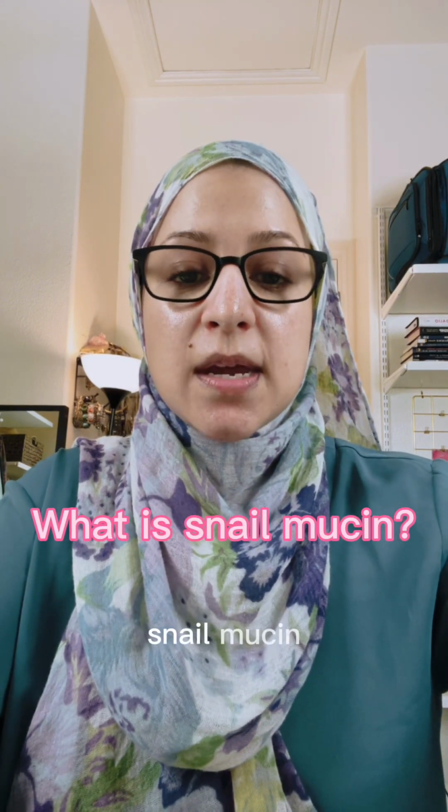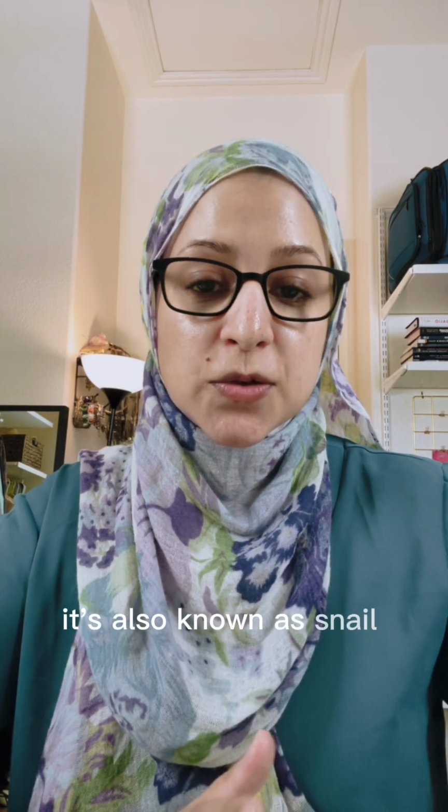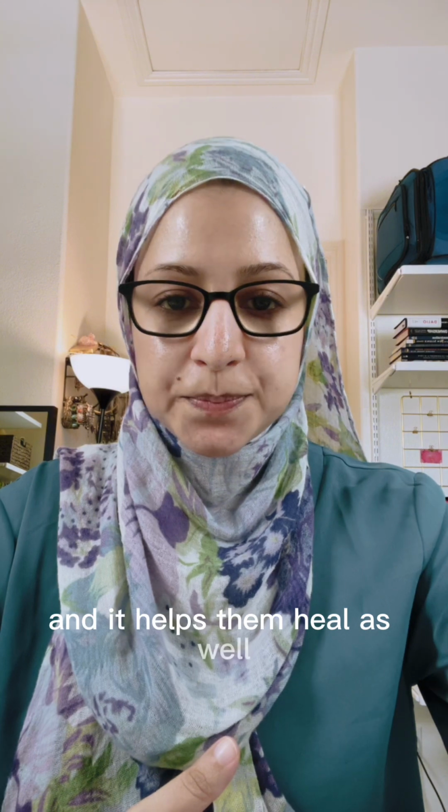So first off, what is snail mucin? Snail mucin is the slime that a snail produces when it moves around. It's also known as snail secretion filtrate. Snails produce it to protect themselves from predators, the environment, and it helps them heal as well.